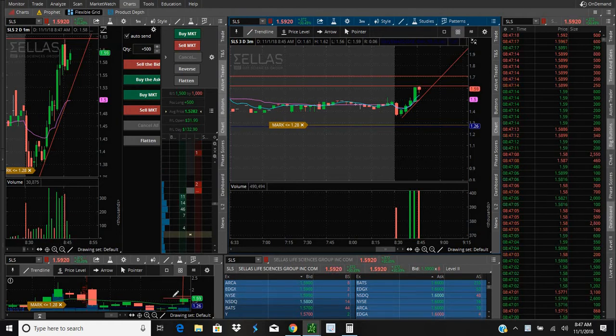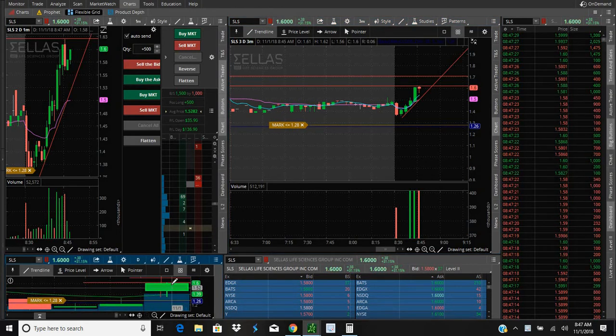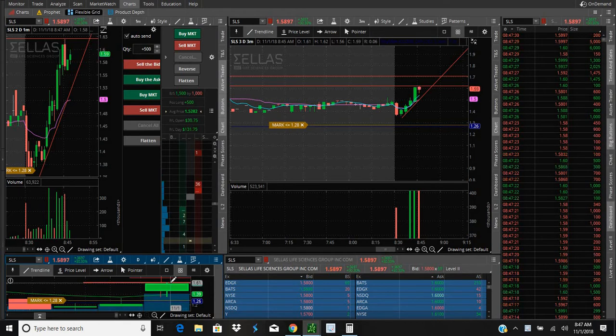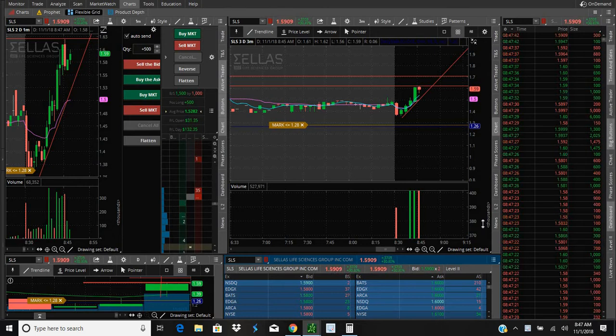Being patient for the breakout of 160, you guys. It's gonna be a little tough right here at 160. Gotta crack that 160. Got a lot of short sellers at 160, trying to protect that 160 area. Don't see too many buyers coming in at 160.